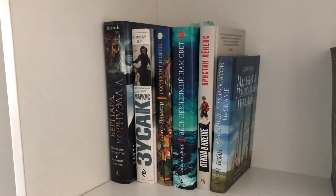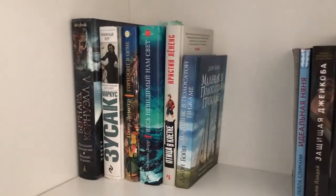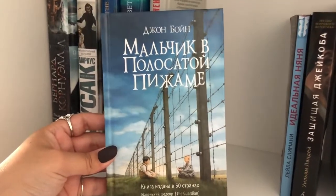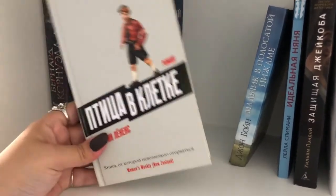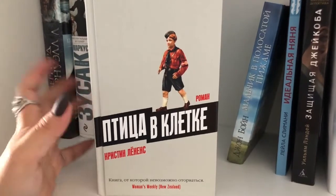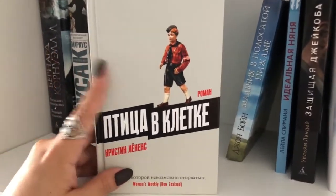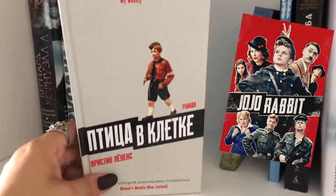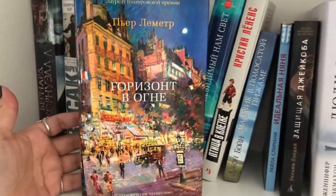In this little corner here, I have my very few historical fiction novels, I think. I have The Boy in the Striped Pajamas by John Boyne, Guardian Skies by Christine Leunens. The main character here is disgusting, absolutely disgusting, and I love the movie that was inspired by this book more. It's called Jojo Rabbit. All the Light We Cannot See by Anthony Doerr, a book by a French author, Pierre Lemaitre.